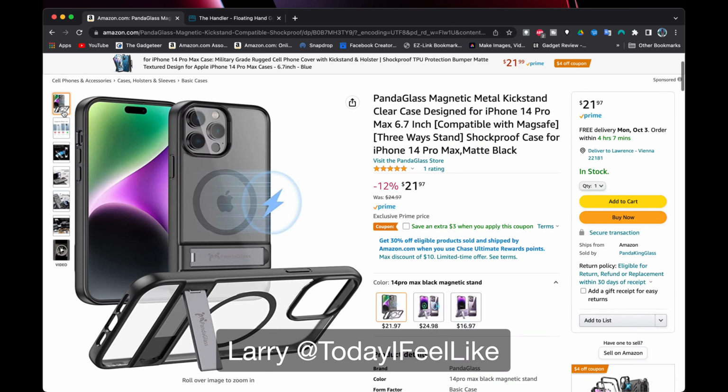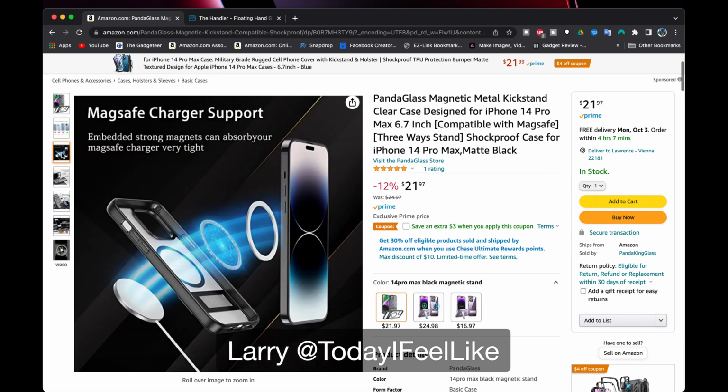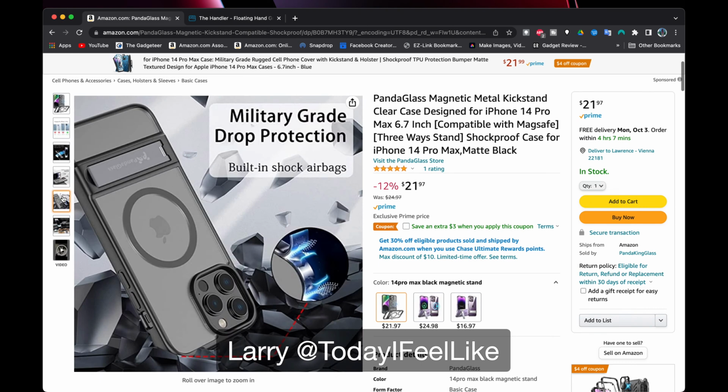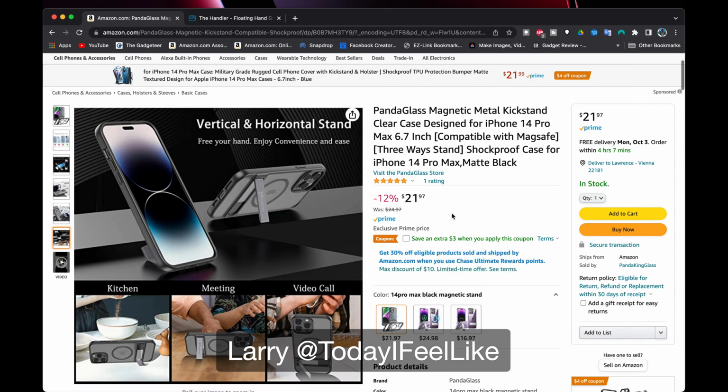All right, and we can see there it's going to be designed for the 14 Pro Max, but it looks like they make some other ones there. It's going to have this MagSafe charger support, camera and screen protection on there, and military grade drop protection. I feel like everybody just about nowadays has that. And vertical and horizontal stand. And this thing is going to be $21.97, and you can save an extra $3 off when you apply the coupon, bringing that down to about $28.97. So not bad. Oh, excuse me, $18.97. I don't know what I was thinking. Math was not my strong suit.